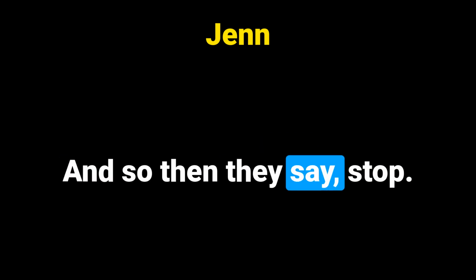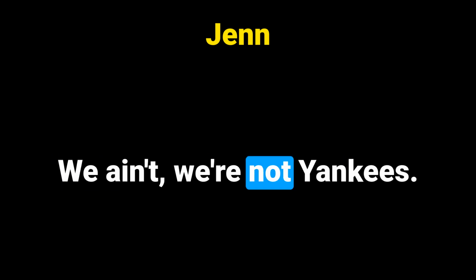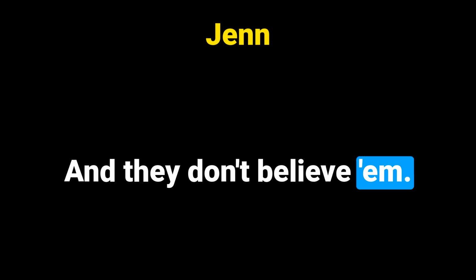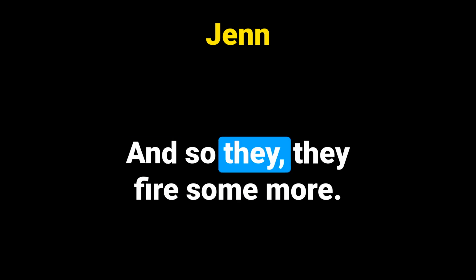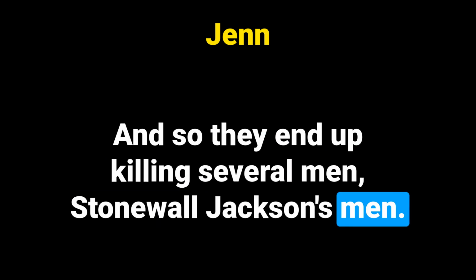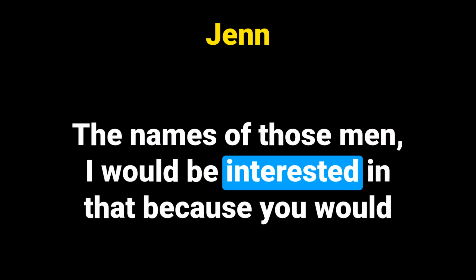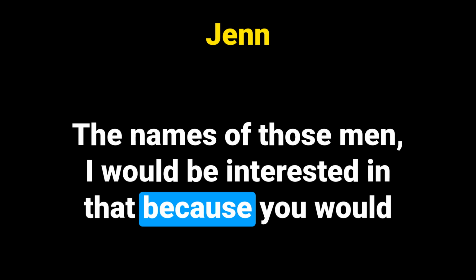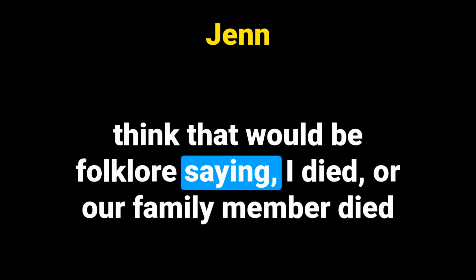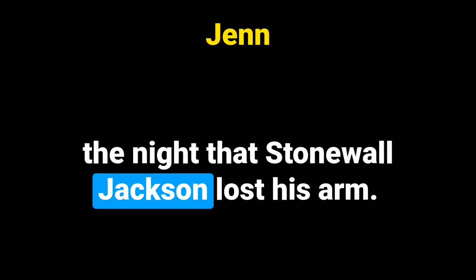And so then they say, "Stop, you're firing on your own men. Stop, we're not Yankees." And they don't believe them. They think they're lying. And so they fire some more. And so they end up killing several men, Stonewall Jackson's men. And I tried to look up the names of those men. So if anyone knows the names of those men, I would be interested in that, because you would think that would be folklore, saying our family member died the night that Stonewall Jackson lost his arm.